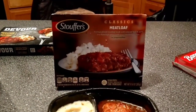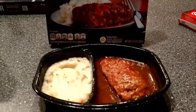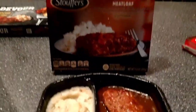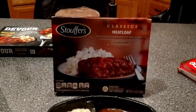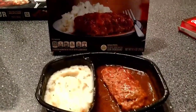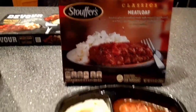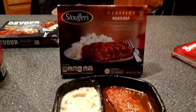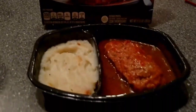Next up, Stouffer's. Looking at the box and the actual meal, I feel like it's a pretty accurate depiction there. Yeah, I mean, those potatoes, of course, are fluffy, but those probably aren't even real potatoes. That's probably some type of Hollywood magic. But anyways, let's see what this one tastes like.